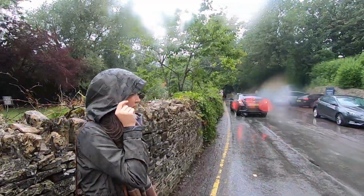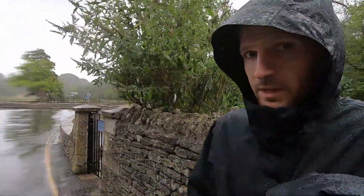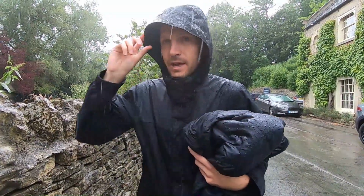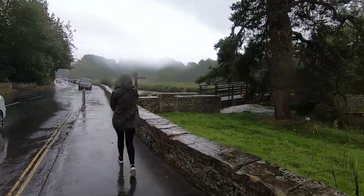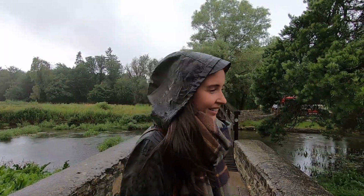Do you like the rainy Cotswold weather, my dear? I can't say that I do, but I'm toughing it out, you know. I got the big camera and the gimbal. I took my coat apart. The inside is wrapped around this thing to keep it dry, and then the outer is around me to keep me dry. I will say Bibury is very lovely. We're just getting the full British experience, weather and everything.